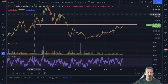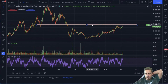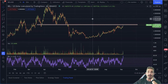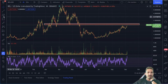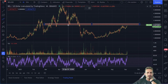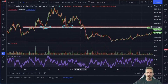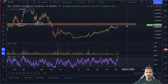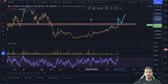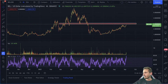Now, what is going to happen to this crypto if we do break the $2.90 where we're currently at? I think it's going to be looking pretty bullish for this cryptocurrency. It is a major support level right over here. We did have some consolidation here, just bouncing at the $2.90, as you can see. So if we do break this major resistance, it's going to be looking pretty bullish for this cryptocurrency.